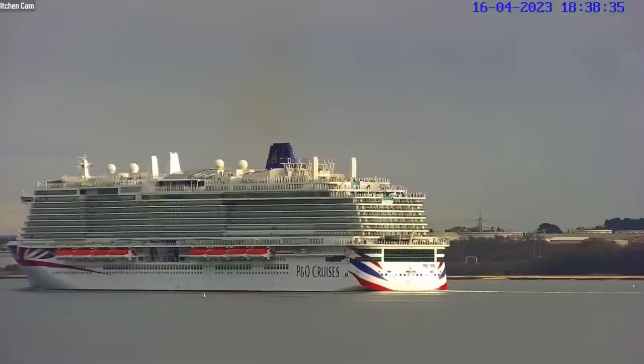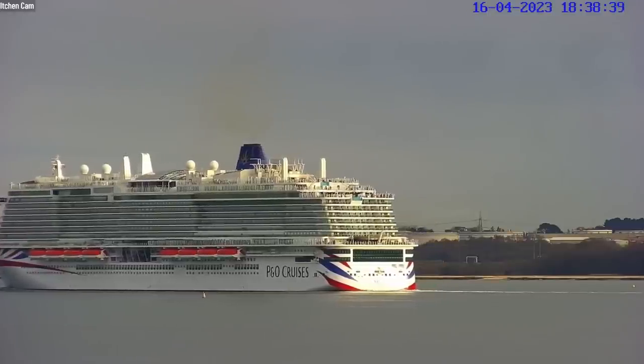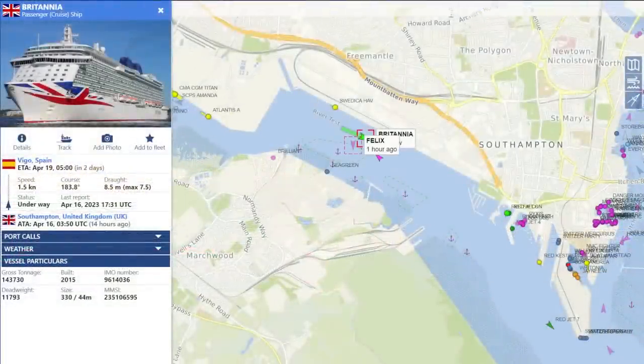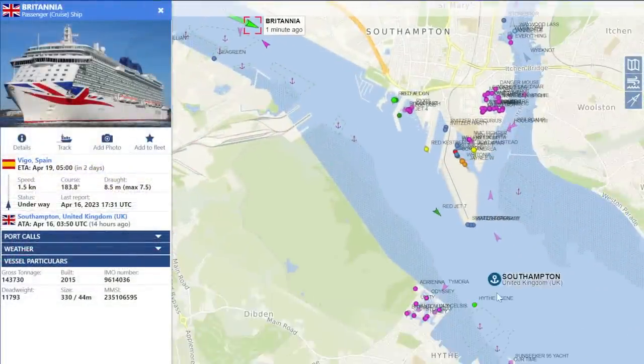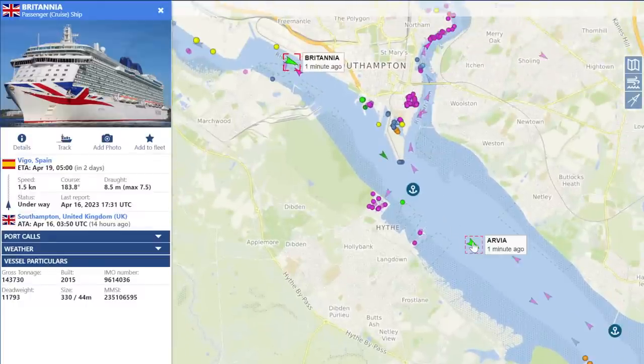Yeah, Britannia heading towards Mayflower Park. Have a quick look at that, shall we? There we go. There is Britannia, just heading towards Mayflower Park. And as you can see, Arvia is down here, approximately a third of the way down Southampton Water, very close to Netley Cliff sailing camera.